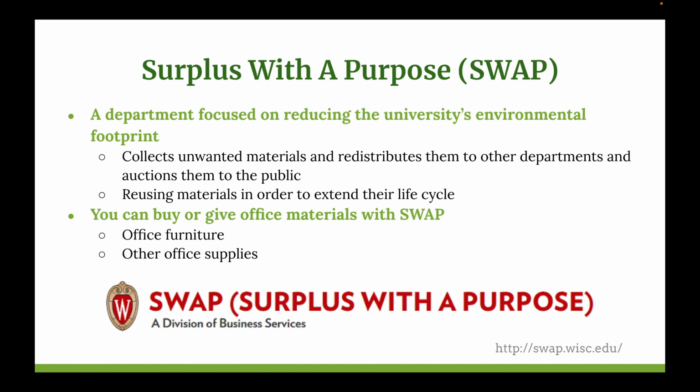Another great program that the university offers is called Surplus with a Purpose, or SWAP. This is a department on campus which is focused on reducing the university's environmental footprint. They collect unwanted materials and then redistribute them to other departments and also auction them to the public. And they basically just reuse materials in order to extend their life cycle.